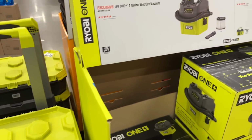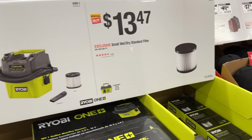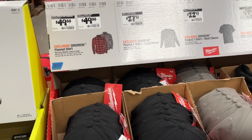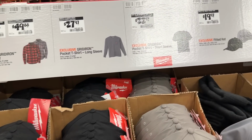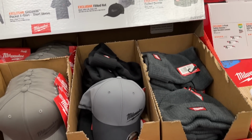Very interested in checking some of these out. Then we even have the little wet dry vac, the small option right there. The filter, if you need to grab one of those. Then more items for Milwaukee for the merch. Get some of their hats and shirts and other things like that. So you can check some of those out there.